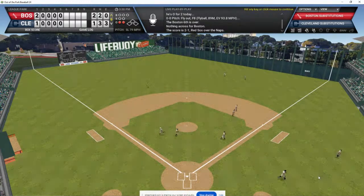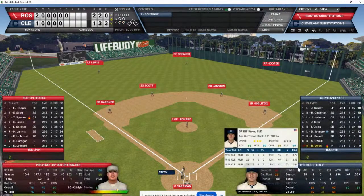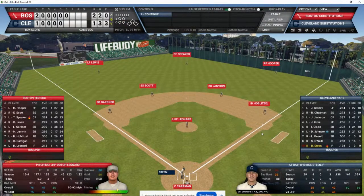We go to the bottom of the sixth. All the runs scored in the first inning. Boston 2-1. Steen, Graney, and Chapman due up for the Naps. Leonard, 5 innings pitched, 3 hits, 1 run, 4 strikeouts, and a walk.